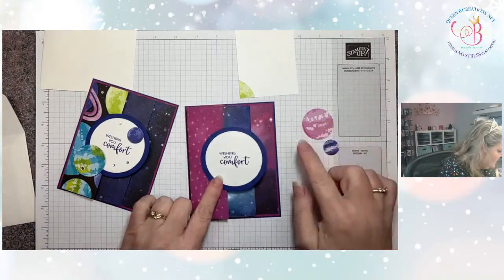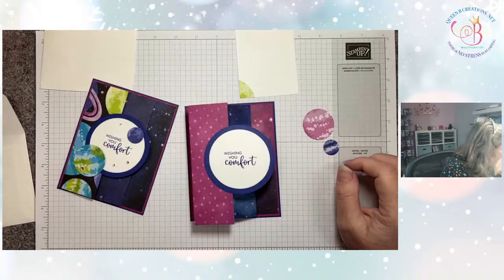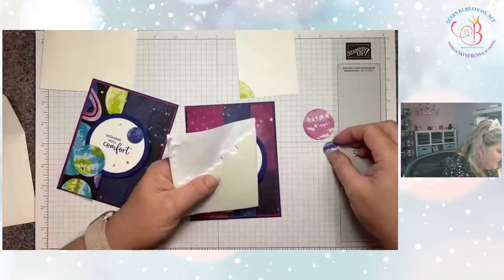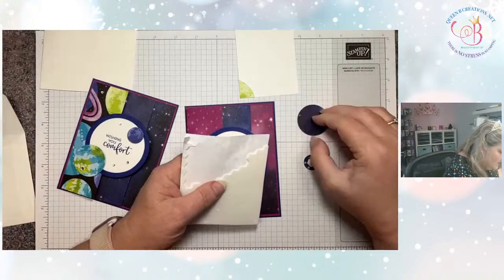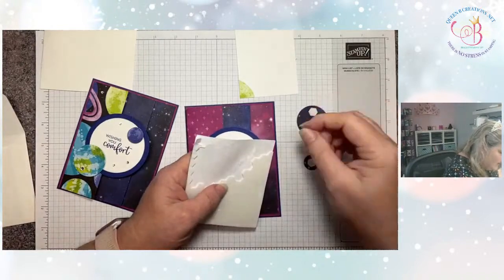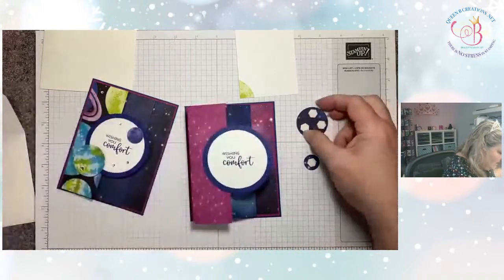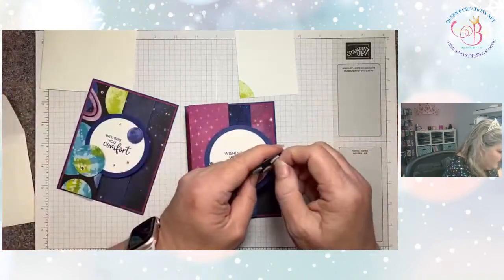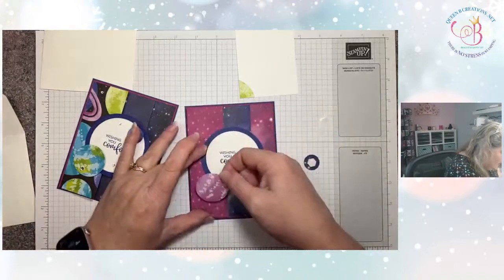Okay, so now when I go to put these on, I'm going to do these with Stampin' Dimensionals because I want to give them a little bit of a pop. So I'm going to turn them over and put these on from the back, although it looks like they could go either way. And then I'm going to have this one kind of offset down here.